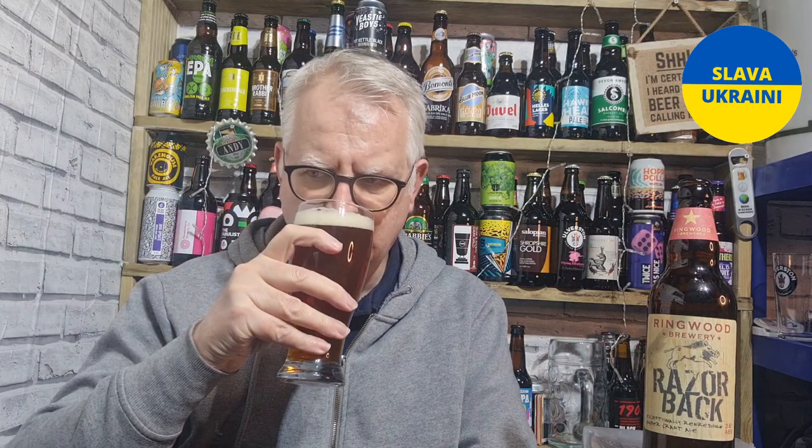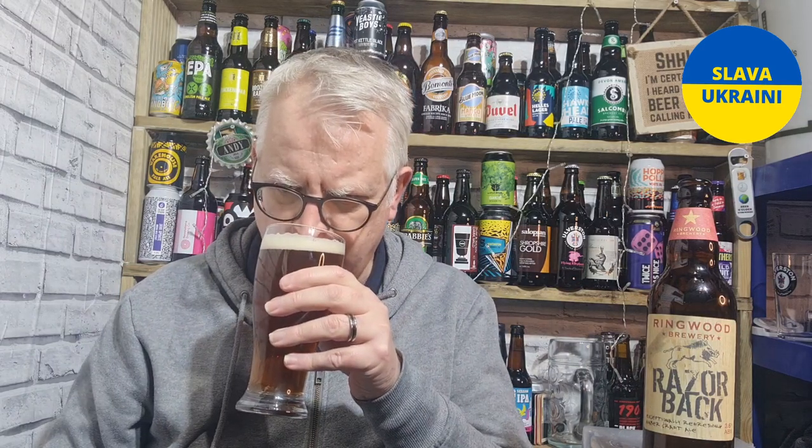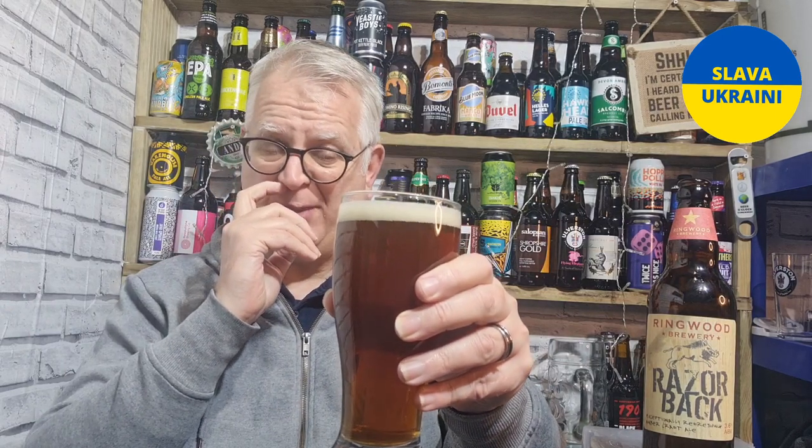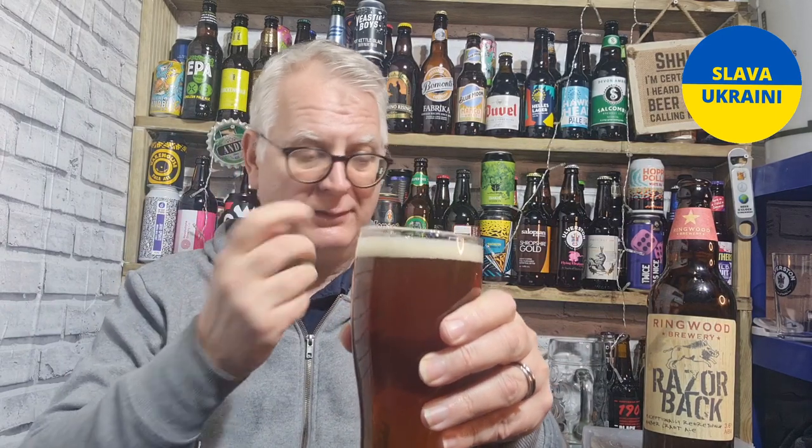It's sweet toffee, mild floral note. It's very mild though, very mild aroma. But yeah, it smells decent enough for a bitter or an amber ale. Right, taste it. Cheers, everybody.